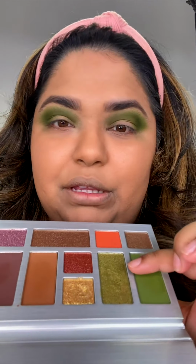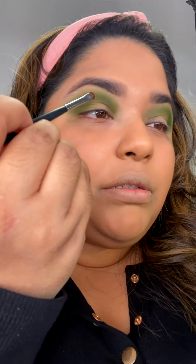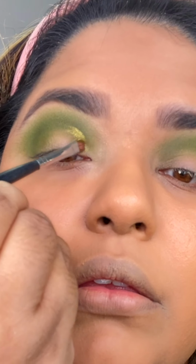I'm really obsessed with this green, so I have to put this green on. It's so pretty. I like to wet my brush, and I'm just going to take this little detailing brush. And I'm just going to go ahead and kind of do a cut crease.